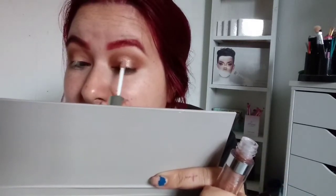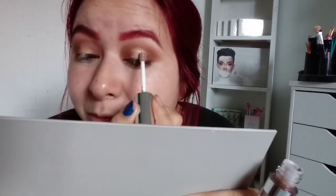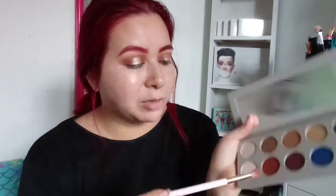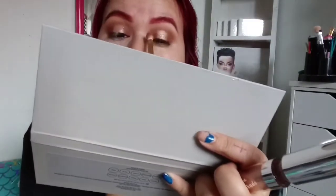Okay, so it doesn't have too much glitter, but then I did not apply that much. I'm gonna go ahead and apply a little bit more, and again going back in with my finger just so it doesn't look too harsh, I guess. I'm gonna go back and apply a little bit more of this shade here. I'm not gonna do a wing eyeliner just because I don't want to mess up my eye makeup, because my wing liner skills are not good at all.